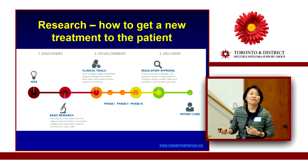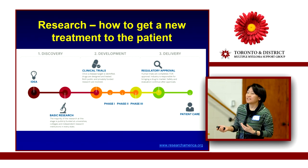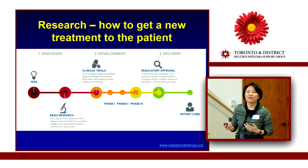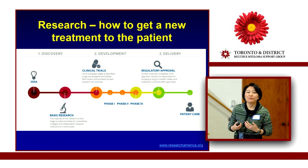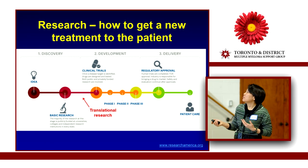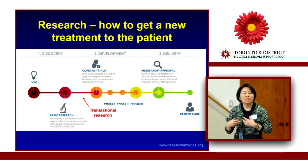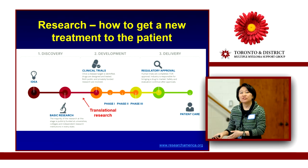This is a timeline of how we bring a new drug from research to you guys as patients. And I'll just run through this as it's pretty basic, broad strokes for research. It all starts with an idea. And our basic science research scientists, our colleagues in the lab, are the ones who look at what are the targets in cells, what are mechanisms that make cancer cells grow, what are different pathways that are important to interrupt so we can kill that cancer cell. So that's the discovery phase where an idea is identified. And then when we try to take it to develop a drug, and move it into the clinical realm, that's what we refer to as translational research. We're translating it from basic science to clinical research.